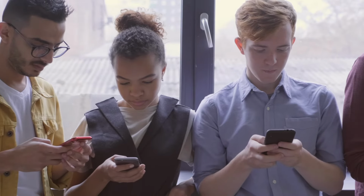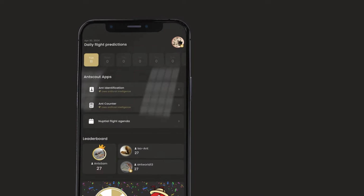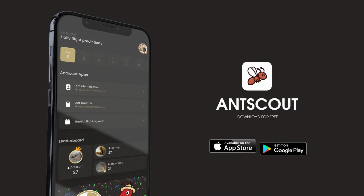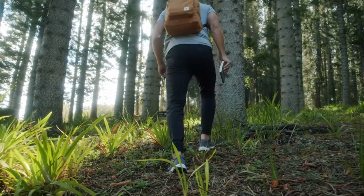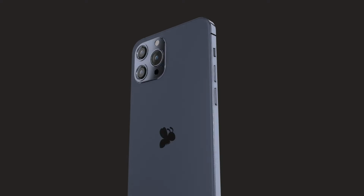Now that you know a little bit more about what Ant Scout is, let's dive into the app, where I will explain all the features inside the app and how it works. You can see this as a sort of tutorial on how to use the app. Please note that this video is made in collaboration with the creator of the app.